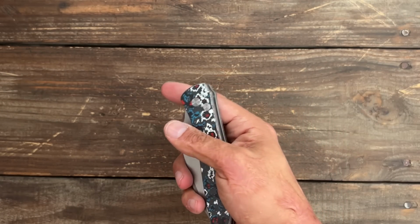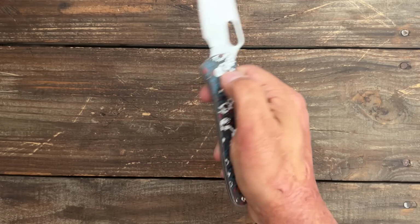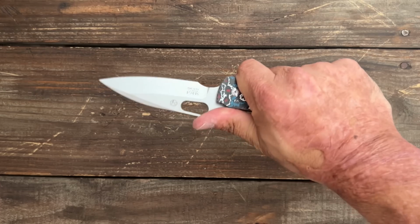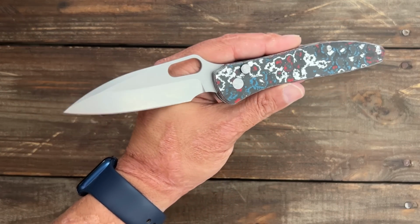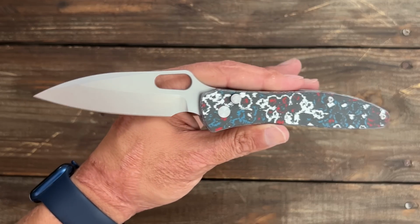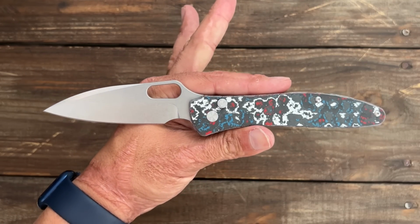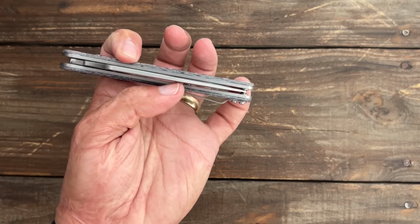Very smooth action. Excellent reverse flicker. Thumb flicker. I just think for the price that these went for, N690 is not really warranted, but a lot of his stuff, that's just how it is. You know, it's definitely grown on me. I think it's a funky looking design, but I think it's grown on me.